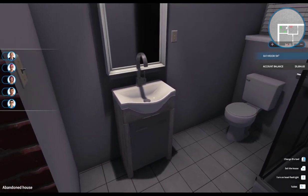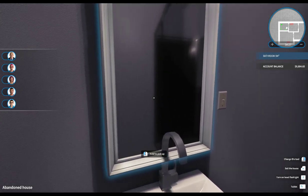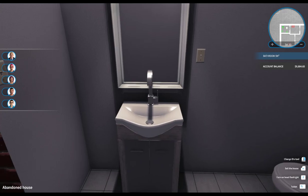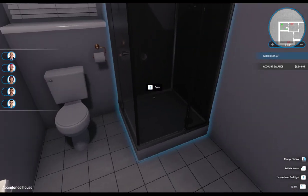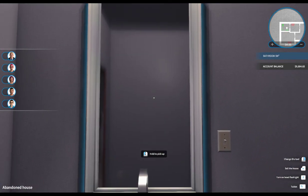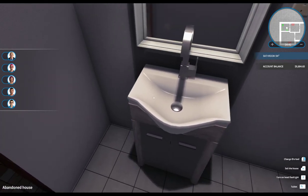Very cute. Don't really like how that faucet goes through the mirror, but I'm not going to worry about that. Very nice. I guess if I raised it a little bit. But then it's nice having it low for short people to be able to see themselves. So I'm just going to leave it at that.